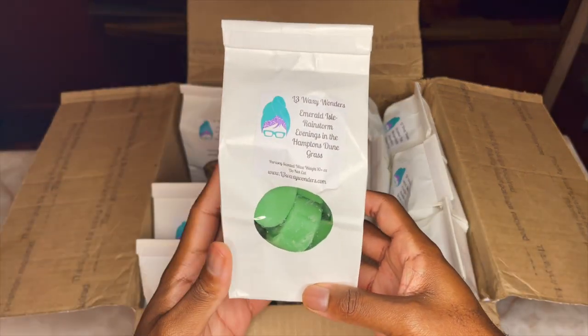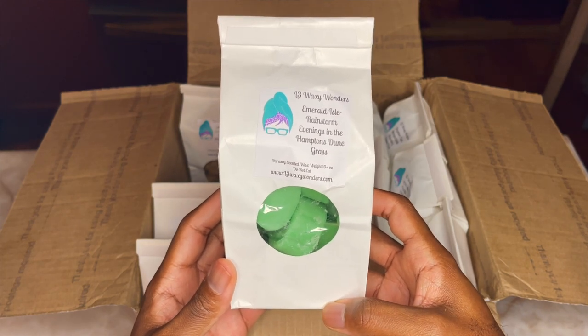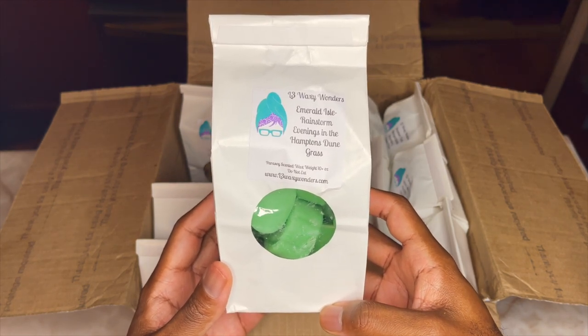Next up, we have Emerald Isle, which is Rainstorm, Evenings in the Hamptons, and Doomgrass.